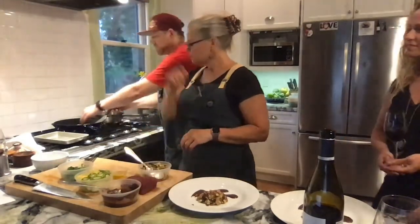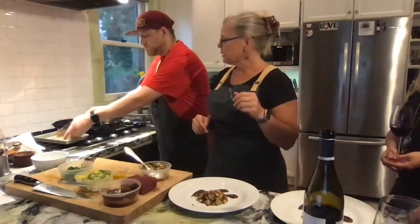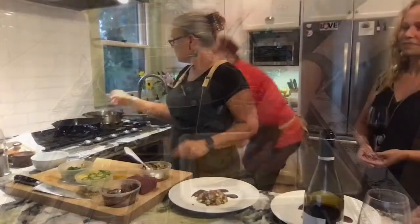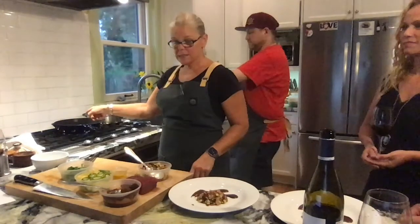All right, so Gabe has the pillows, and then once those pillows come out, we're going to pop those in the oven just so the filling inside there gets warm. Okay, so the pan is hot. Now I'm going to put in the tuna.